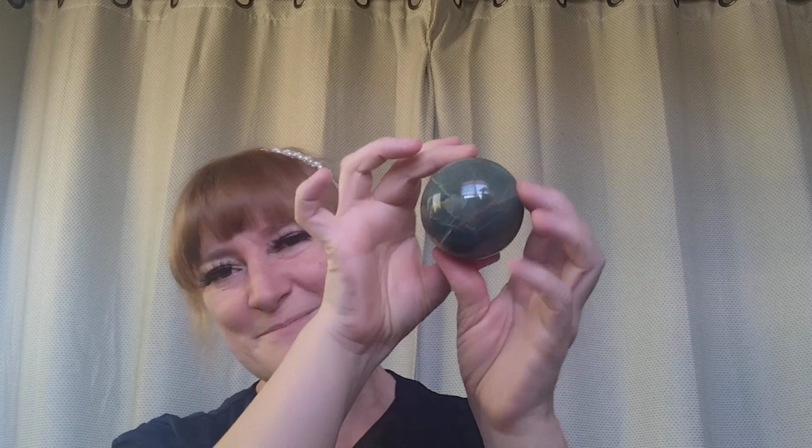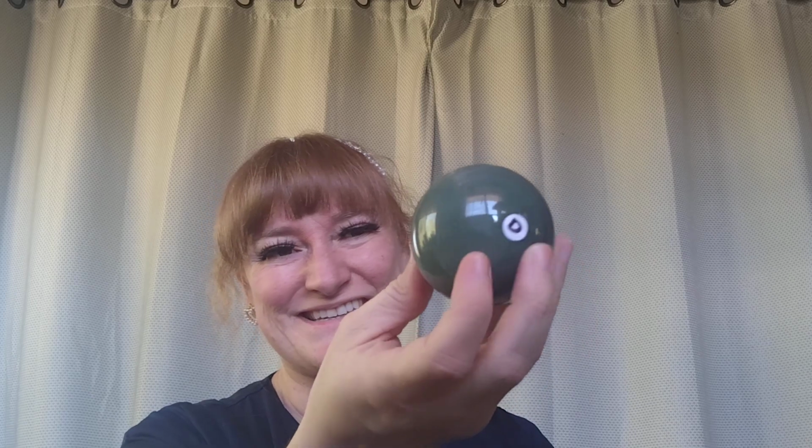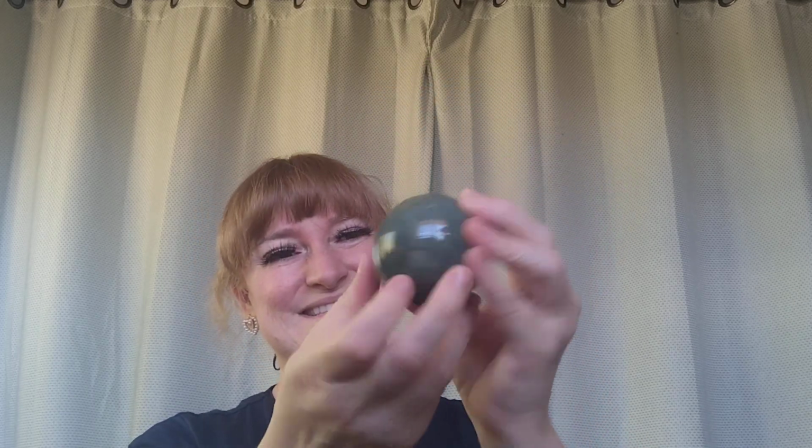Okay, I'm going to open this. Now, oh, this is pretty. This is very pretty. Let me see. Green Aventurine, that's what this is called. I love this. Has a letter on it. I'm not sure why, but that's okay. I don't know where to put this. Maybe I'll put it right here. Okay.